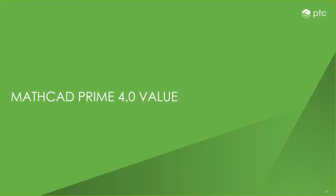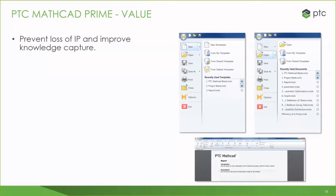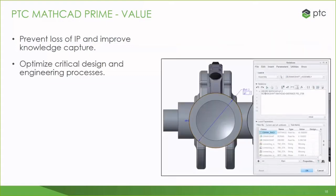So we're going to end with just some value slides talking about why MathCad is important, you know, what it can actually do for you. So it's going to prevent that loss of IP, the intellectual property, and improve your knowledge capture because your design intent and calculations won't be scattered through email, Excel, pen and paper. It's all going to be in one spot. It can be connected to your CAD, so it won't be lost over time when resources change or through projects.